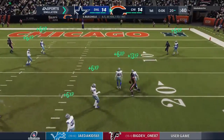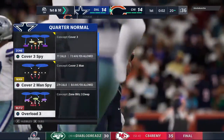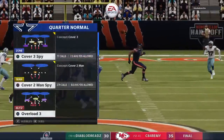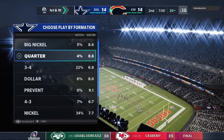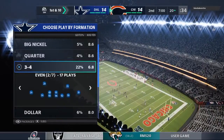Now a shotgun snap as they'll look to throw. Going right side here, and that's complete. And he will have the Bears 1st down as they're able to get the 3rd down conversion. 2 catches now in this divisional round matchup. That one, a 1st down. These 2 teams all tied after 1.